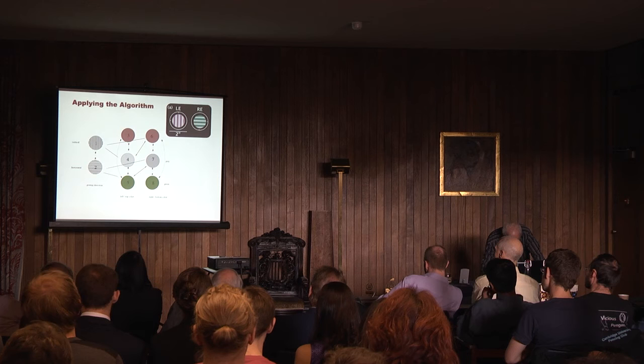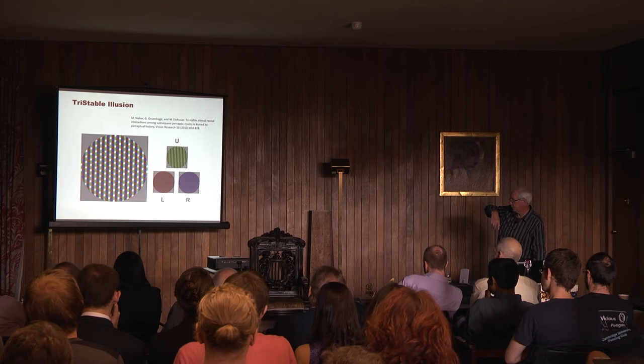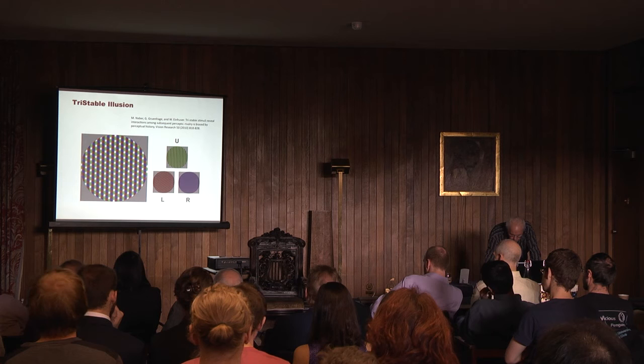There's a very nice tri-stable illusion. People are shown to both eyes this time. This is an illusion rather than rivalry. But people are trained on the three images on the right, but then shown a superposition of all three. And again, it's possible to make some predictions about what should happen in that experiment.